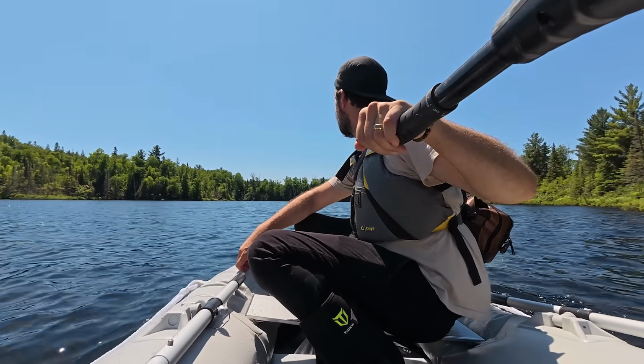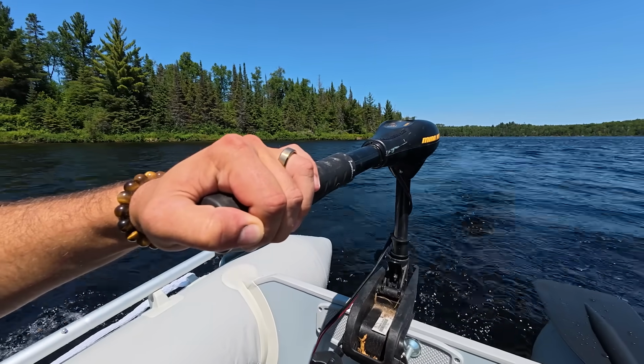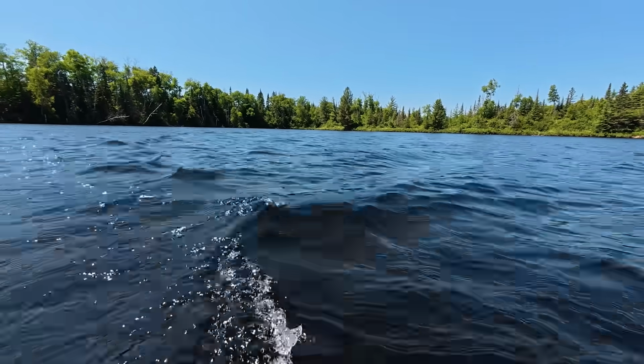I gotta say, so far, I'm pleased with this setup. It's certainly small. It's a small boat, but it's bigger than my pack raft. And I have this trolling motor cranking, and we're moving at a decent pace. It's definitely gonna make fishing a lot easier. I'm looking forward to doing that tomorrow.